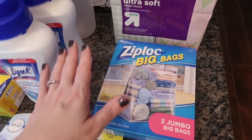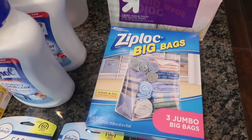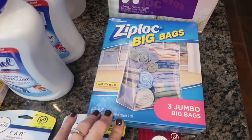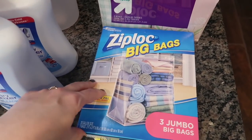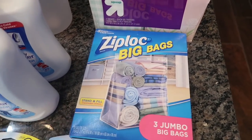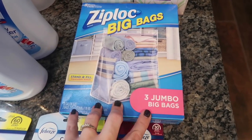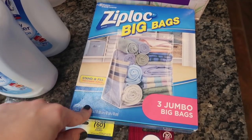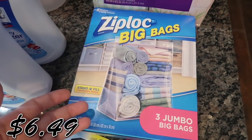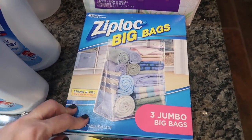So excited about that. And then I'm a little disappointed about this too. I felt like I was reading, but you know, it was 3 o'clock in the morning. I thought these were the Space Saver bags that you suck the air out of. The Dollar Tree has ones that are pretty good for just $1, especially since the Ziploc themselves can get kind of pricey. But I thought these were the jumbo bags that you suck up, but they're not. It says stand and fill with an expandable bottom, and it says 3 jumbo bags for a really good price. I'll pop the prices up so you guys can see, but I thought this was a decent price for what it is, but I definitely was hoping it was the kind that went flat because I was going to use them to stick them under the bed.